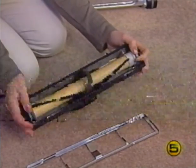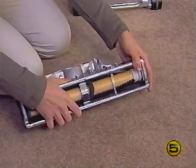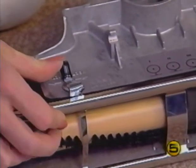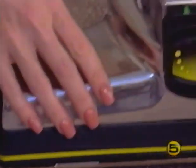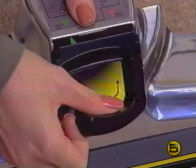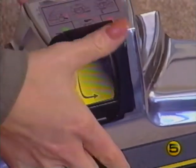Replace the rug plate by placing it on the front of the bumper first and then pulling it over the bumper on the rear of the power nozzle. Secure the two rug plate latches. Then turn the belt lifter to the left or counterclockwise until the red arrows line up. The nozzle can now be attached to the Kirby.